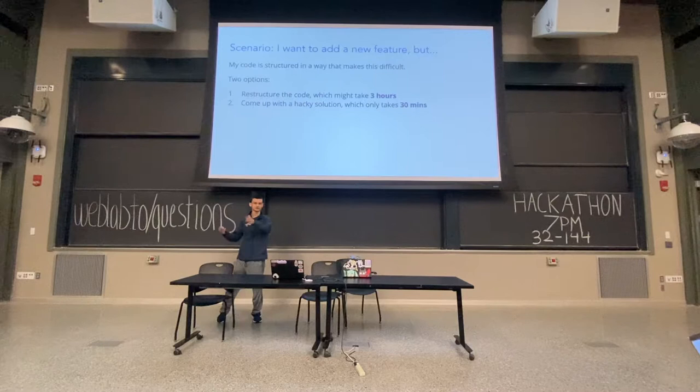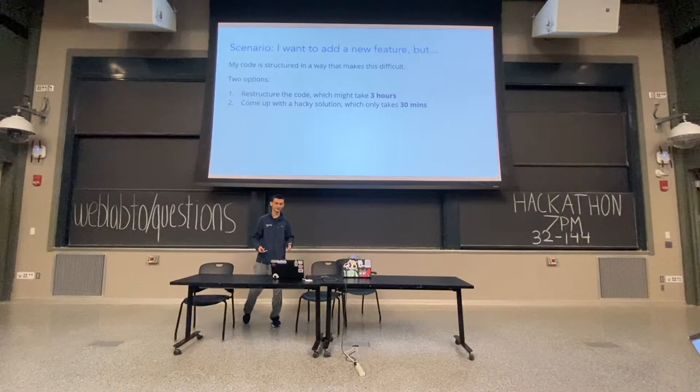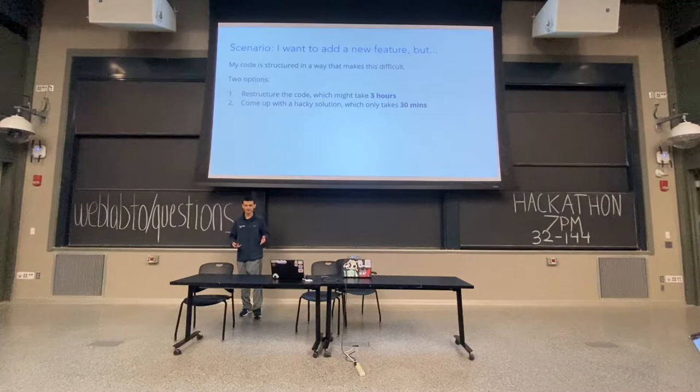So sometimes you might be faced with two options. Do I do it the right way and restructure, also called refactoring, my code? It might take a while. Or I could come up with some clever hack that's pretty janky but seems to work, and it might take a lot less time. Which one do I do?